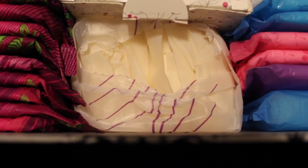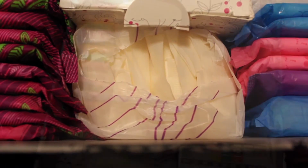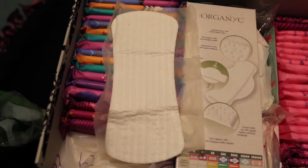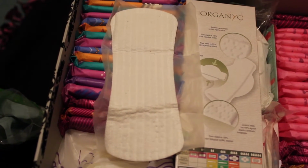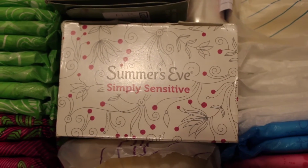Next to those, I have the organic light liners that I was sent. I really like these liners as well. They look like this, and like the rest of the organic products, are super soft and absorbent. I love these liners.